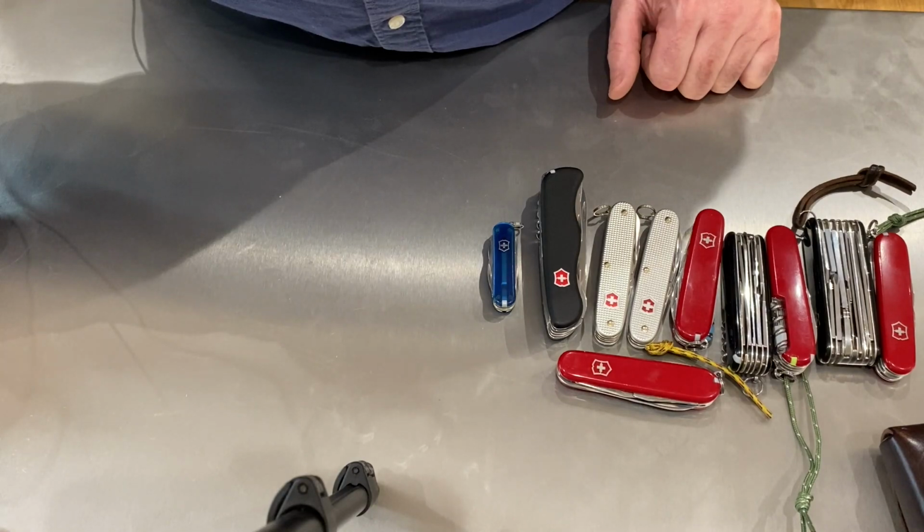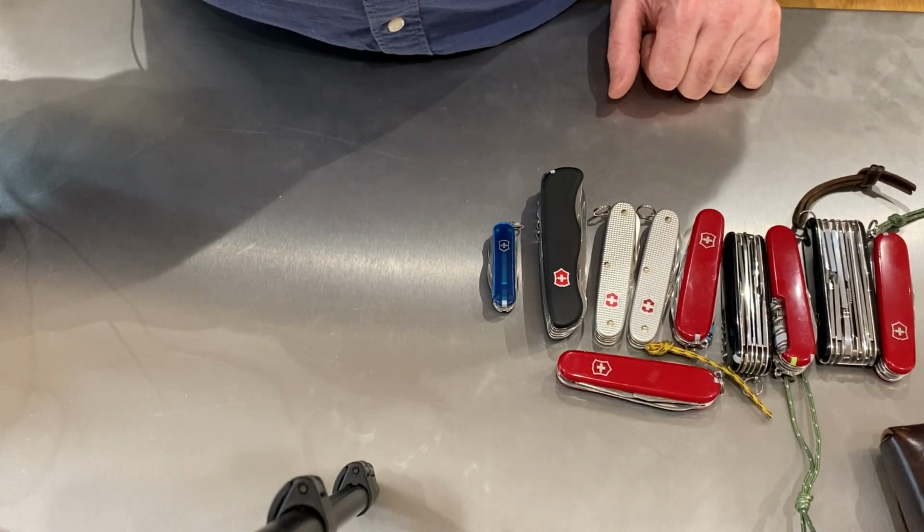You've always got one somewhere, and sometimes when you're short of a particular tool, you suddenly come to this: oh, I can fix that, oh, I can do that, oh, I've got that, because you've just got so used to having them around.